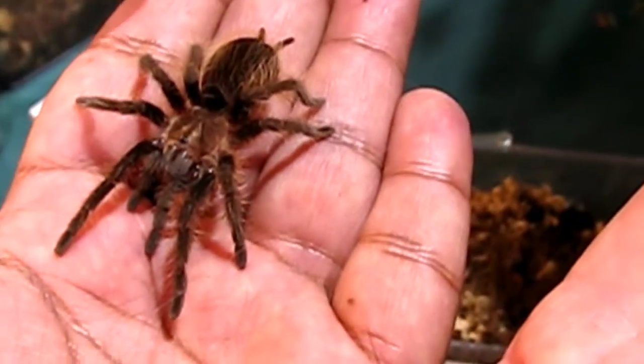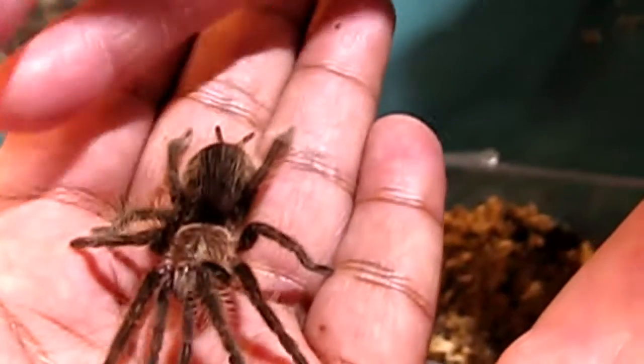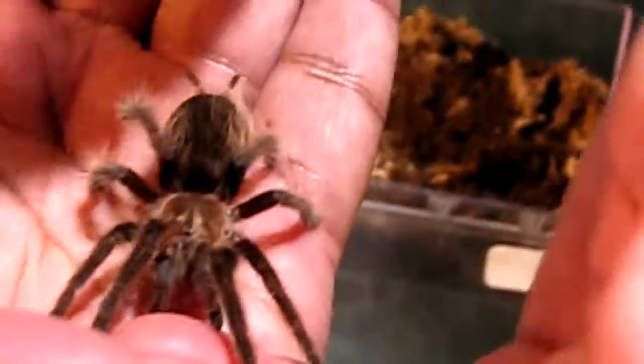I have been bit by one. It's kind of like being stung by a honeybee. Okay, it's no big deal. The one I got bit by, one of my customers was poking it in the butt, and when I went to contain it to put it back, it was very upset, and it bit me right there on my finger. But like I said, it was like being stung by a bee.